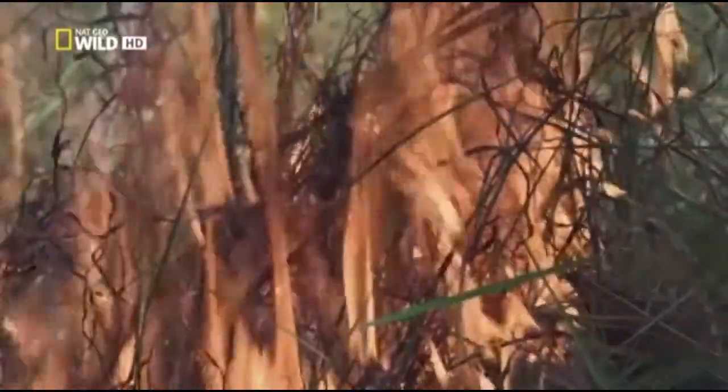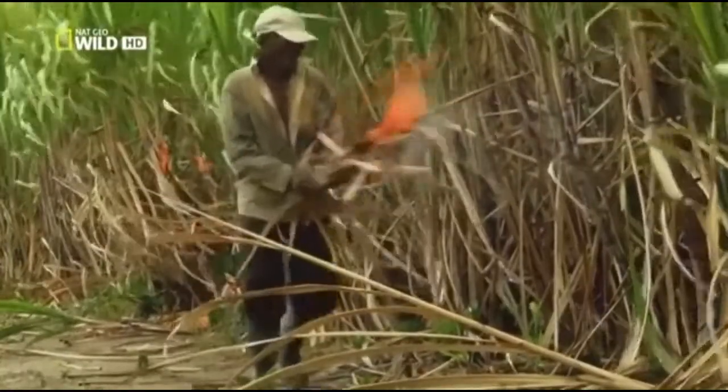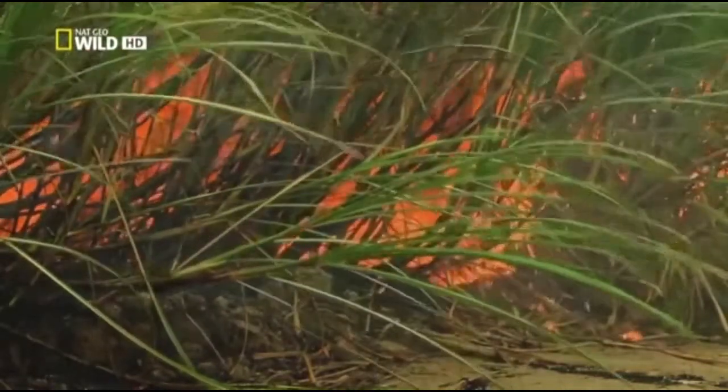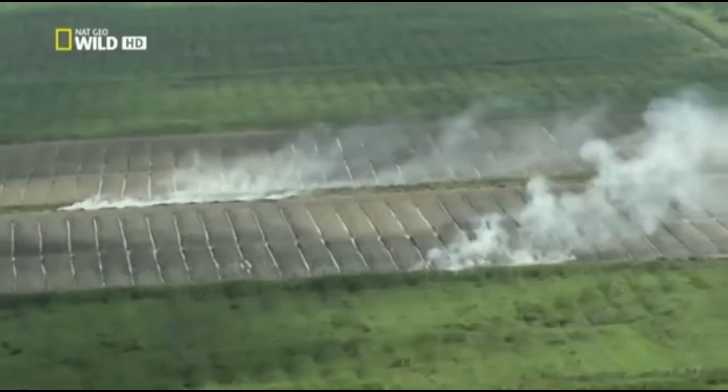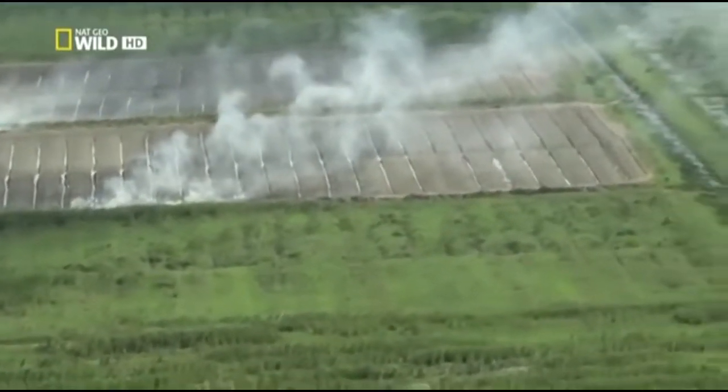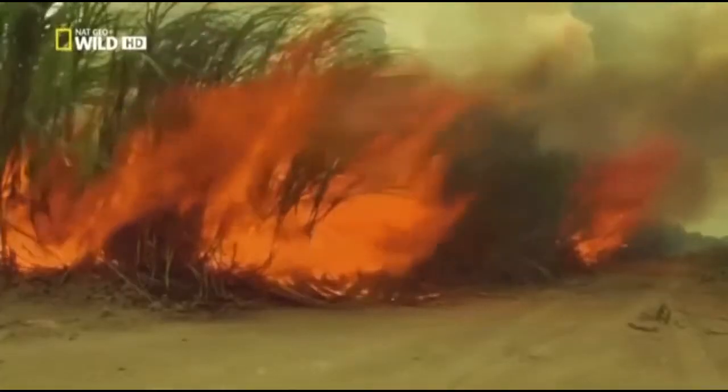Life in the fields is a double-edged sword for the anaconda. During harvest time, the fields are set on fire to burn dry leaves and flush out unwanted critters. Miles of lush green go up in smoke. Animals desperately try to get away from the hellish inferno, but many succumb to the flames.